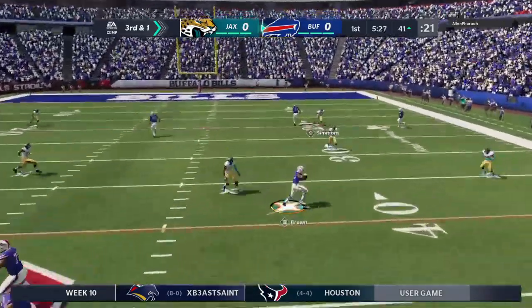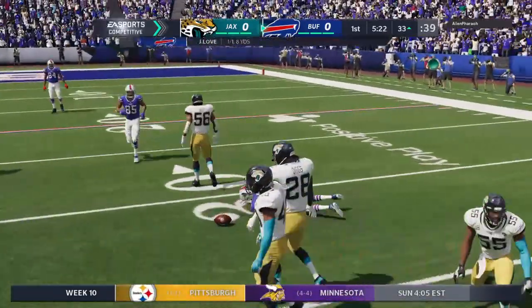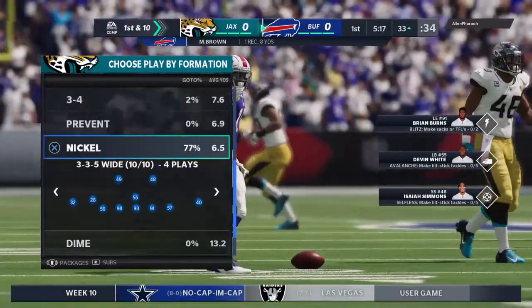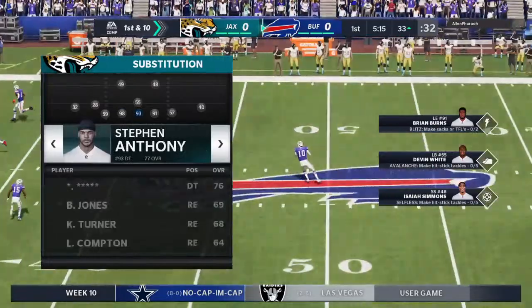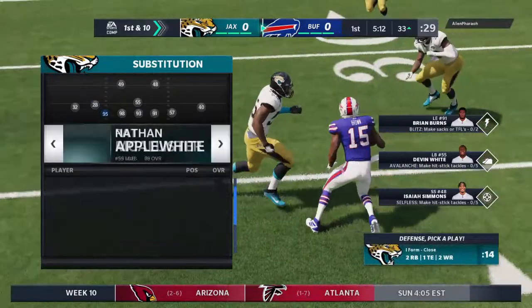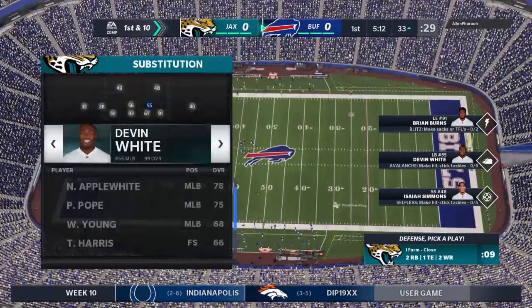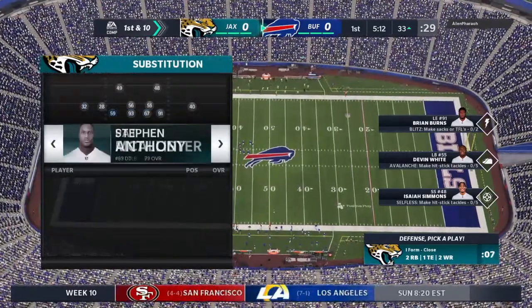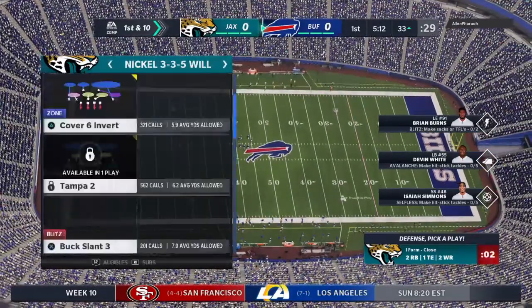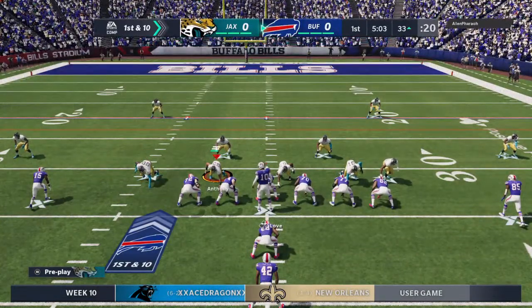Working out of the gun. Allen gets it to Brown. Complete. And he's able to get it to the 33. Good enough for a first down. It goes as a gain of 8 and it moves the chains. First and 10 at the 33-yard line. So they'll come up first and 10 now from the 33.